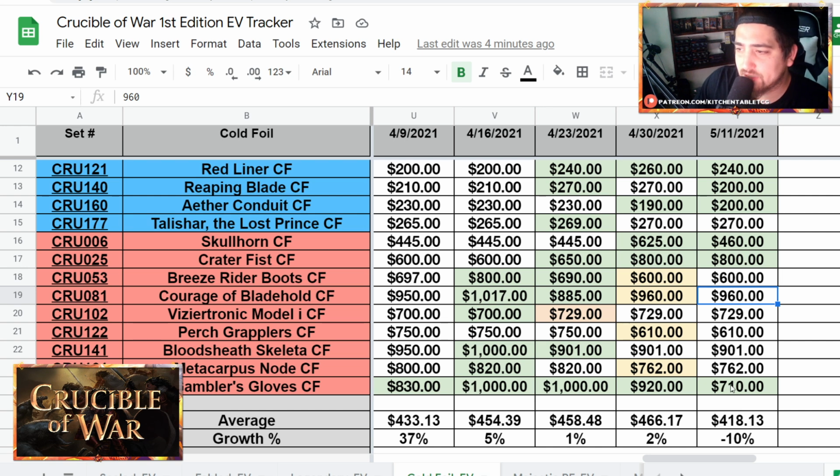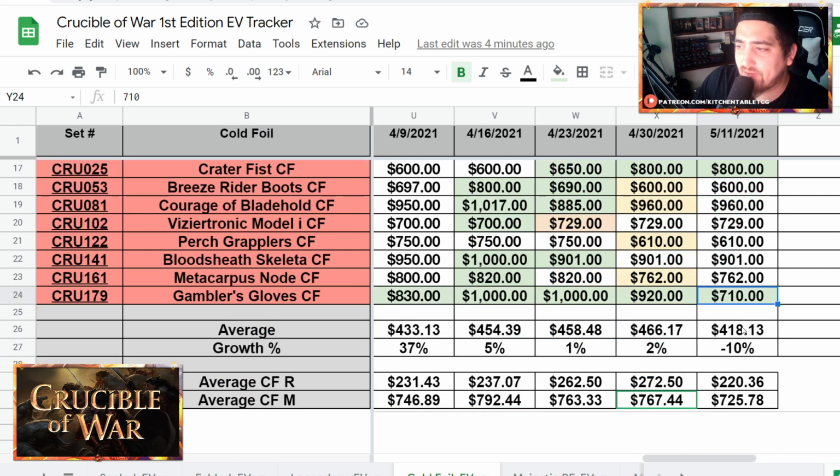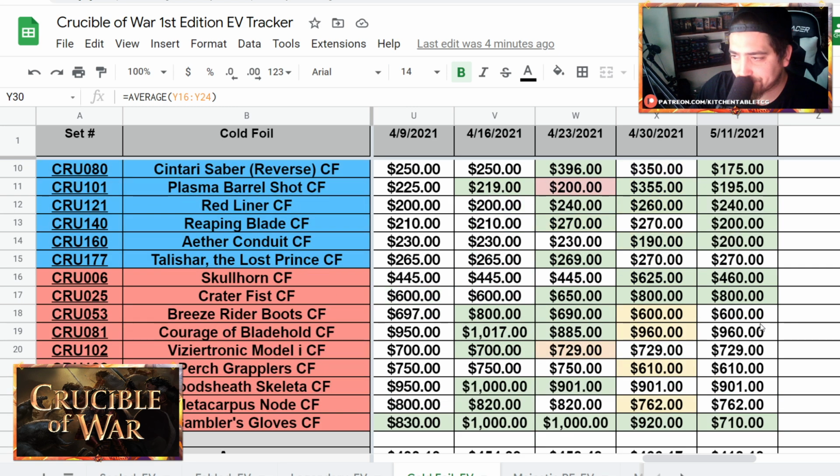So Gambler's Gloves did sell. That puts your average cold foil sitting at 418. That's down 10%. And even your Majestic cold foils are down, not as much percentage-wise, but they are down about the same in terms of average value.